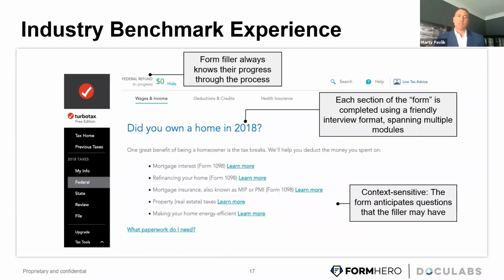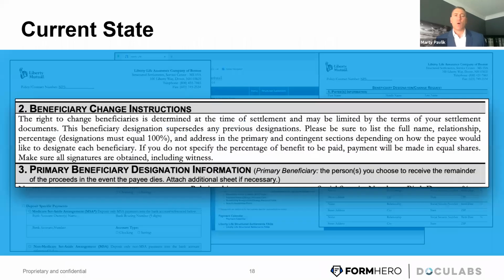And again, in the interest of time, we put this one in here too. Please review this one at your leisure. So now, Art, I'm going to ask you a question. Why don't you show everyone how you go from the current state, difficult PDF forms and paper, to a digital experience?